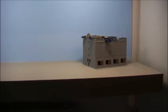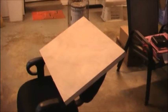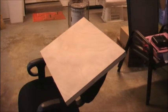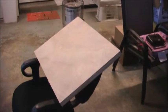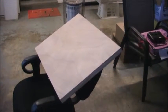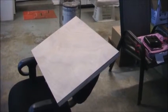Now I used hollow doors to do this. I used 4 hollow doors from Lowe's to get what I've got here. Now here's something, let me show you. If you go to Lowe's, a lot of times if you buy these hollow doors, they come in 80 inches long, and I think the smallest one you can get is about 24 inches wide, and they go up to about 30 inches wide.